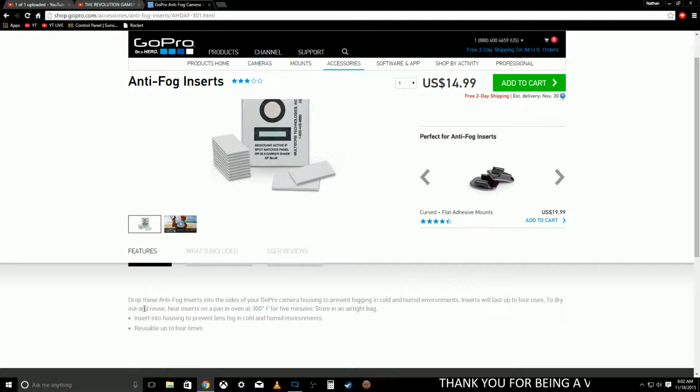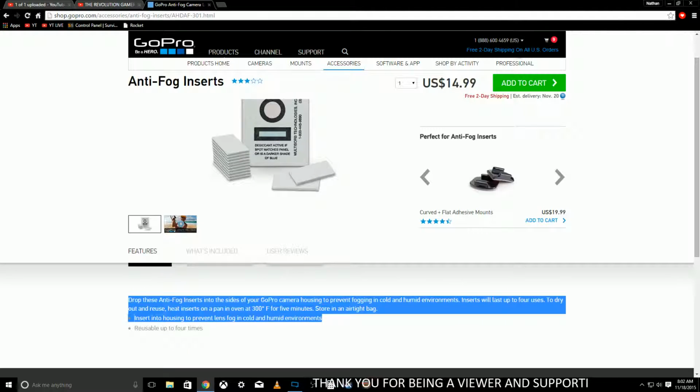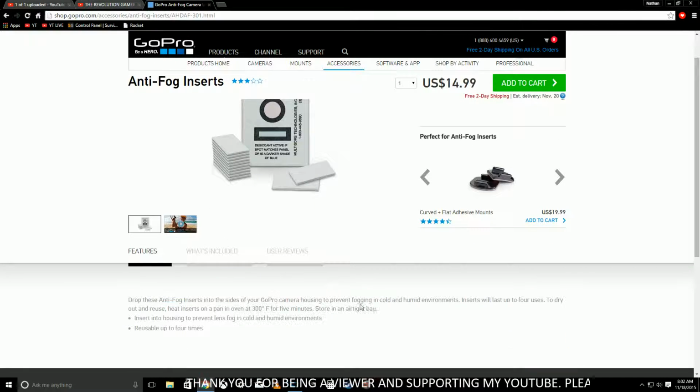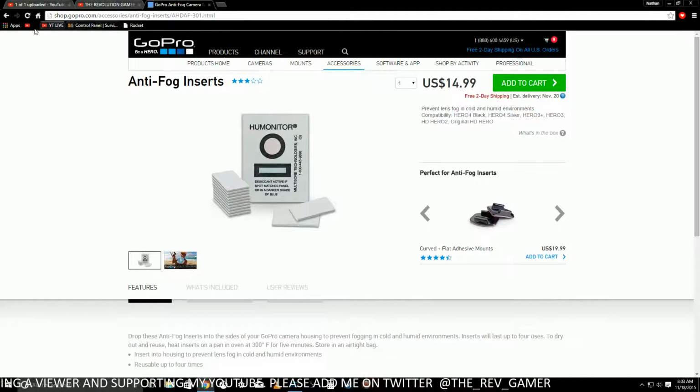Where did I see it? To prevent lens fog in cold and humid environments, which we both have in Minnesota. Depends on what season we're out, but yeah. This would be very useful, and like I said, each pad can be reused 4 times, as long as I do it the way it's supposed to be done, which is put into an oven pan at 300 Fahrenheit for 5 minutes, and then they'll be able to be reused. Simple as that.